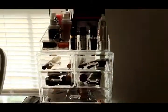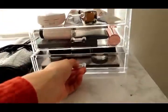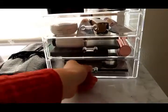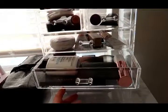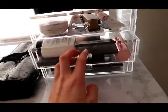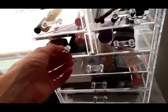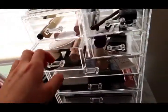Are all organized. It looks pretty good in my eyes. So let me take you on a little tour and let me show you what we're working with. So this is the final look. As we start from the bottom, this is eyeshadow, all in here. Then we go up, this is stuff for contouring. Then we've got foundation. Then in these smaller containers, we've got highlighter and blush.